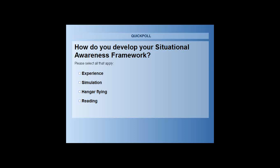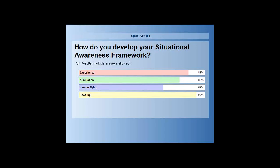How do you develop your situational awareness framework now? You can select any that apply and all that apply there, please. Okay, I'll give it just a little longer. Okay, looks like everybody who is going to vote has voted. I'll close it, share it with you.